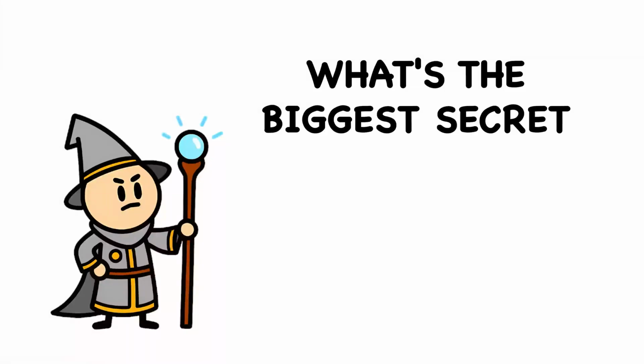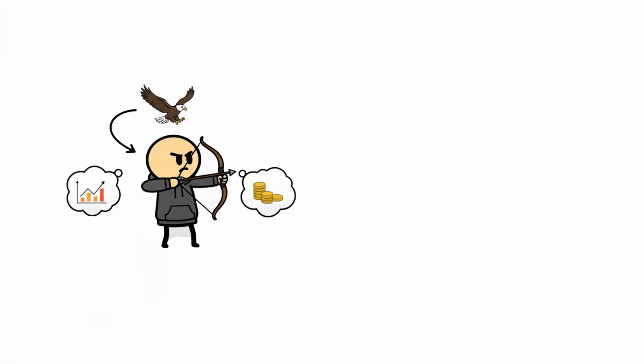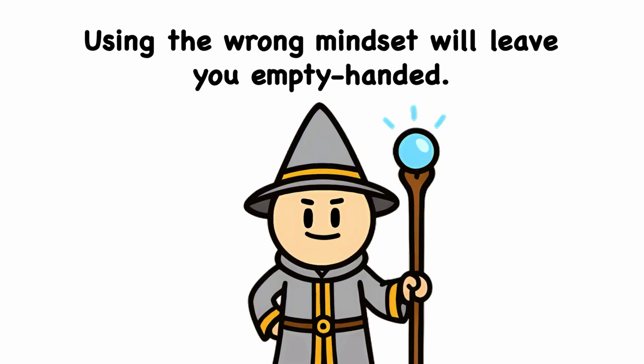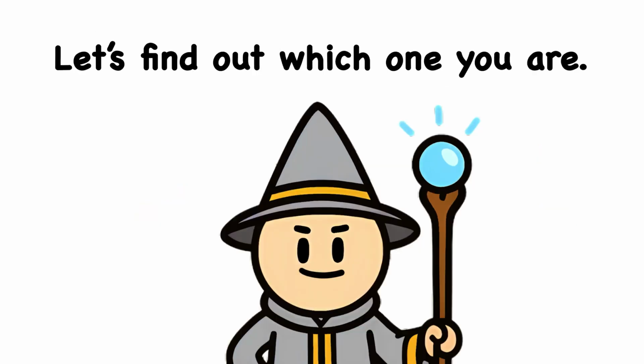What's the biggest secret to the stock market? It's not about picking the right company, it's about knowing if you have the mind of a hunter or a farmer. A hunter needs to react in seconds to catch their prize, while a farmer plans for a harvest seasons away. Using the wrong mindset will leave you empty-handed. Let's find out which one you are.